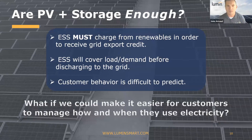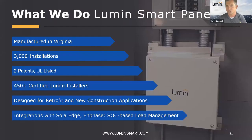And so it begs the question, is PV and storage enough? I would argue probably not if a customer wants to really maximize the return on investment of PV, whether it's a PPA, a lease, a loan, or a cash transaction. So Ricky's going to talk about the concept of what if we could make it easier for customers to set it and forget it and control this aspect of the equipment that's being installed in their home. So Ricky, why don't you take it away?